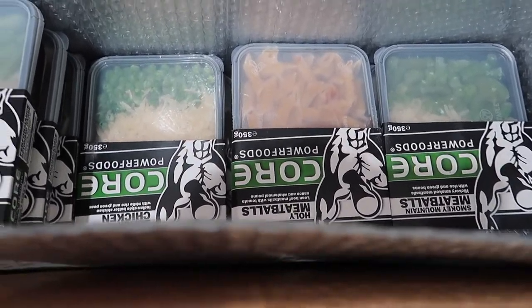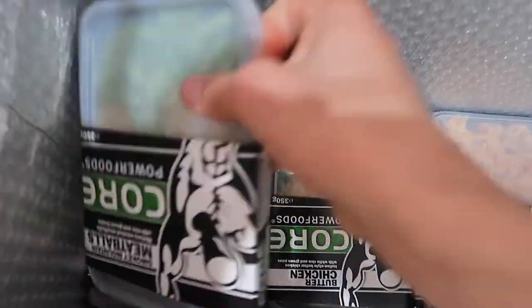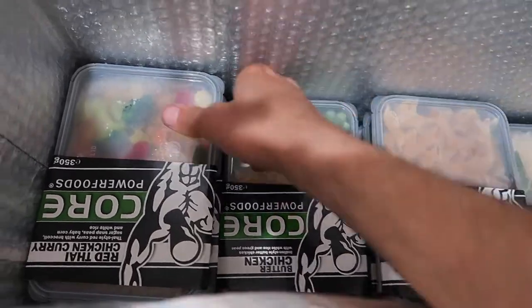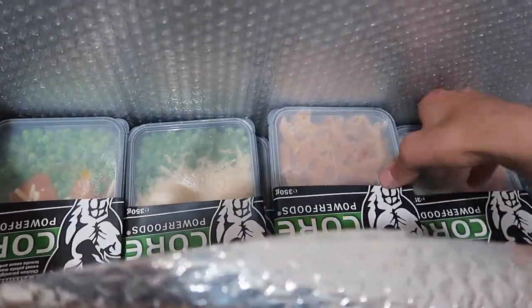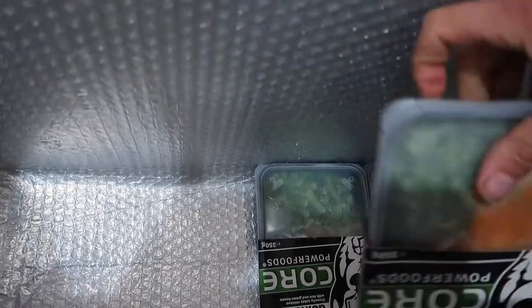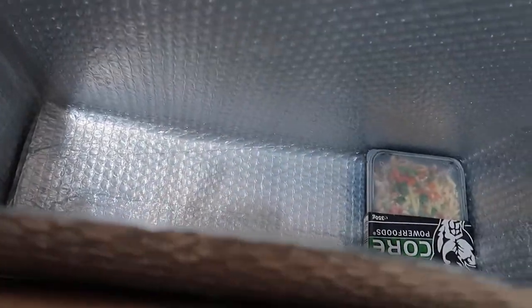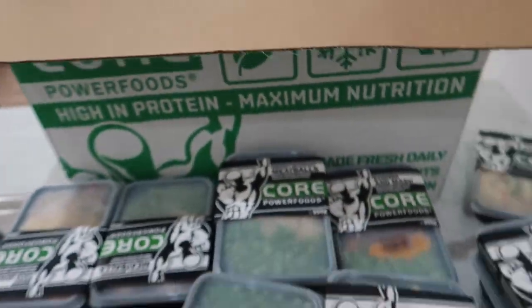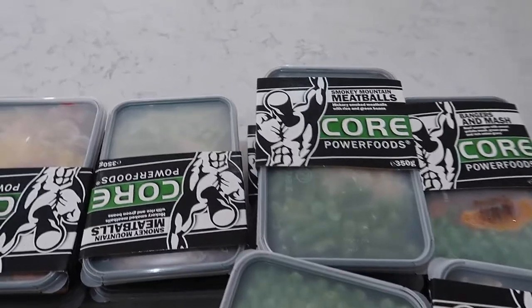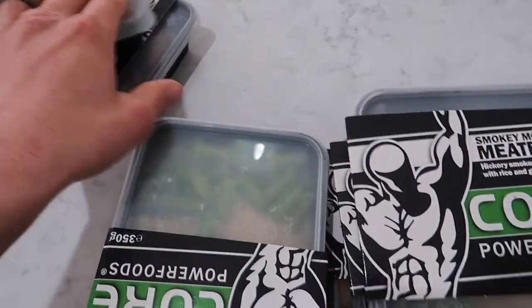I just bought one of their pre-made boxes and they decide what they put in there for you, so we'll go through them in just a moment. Box just keeps on going. Alright, okie dokes, that's them. Let's get rid of that box.